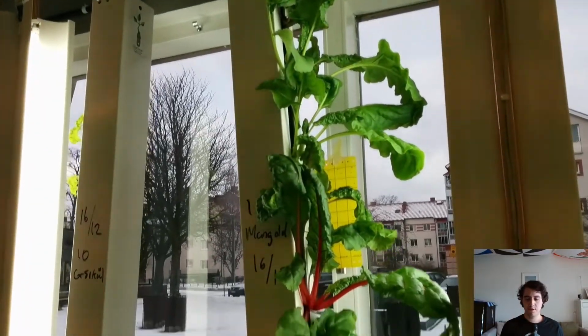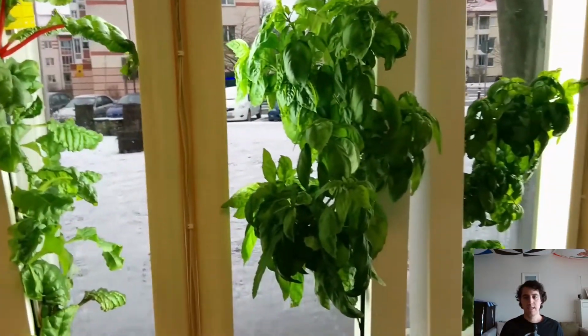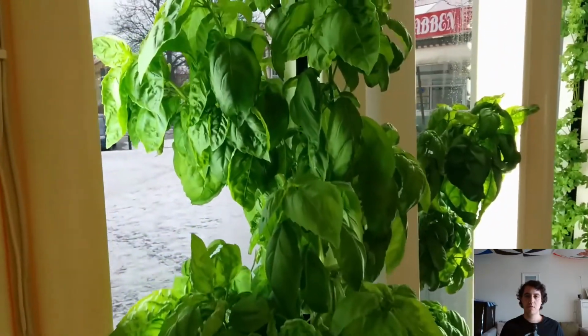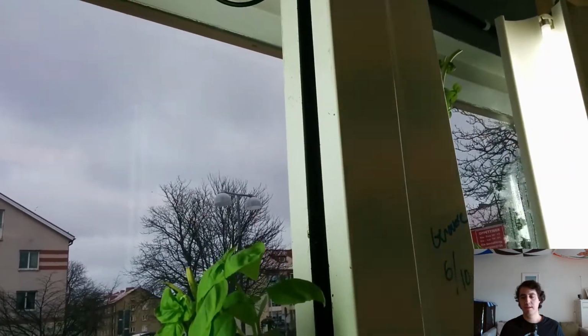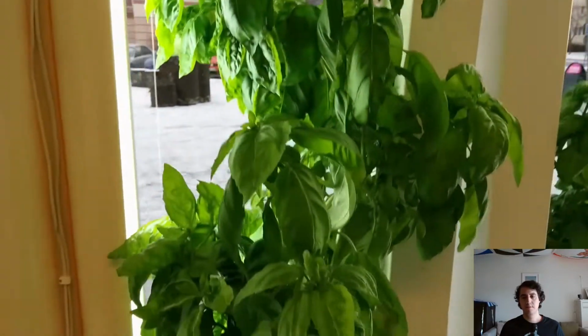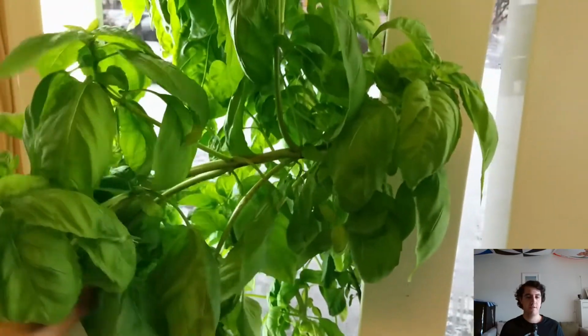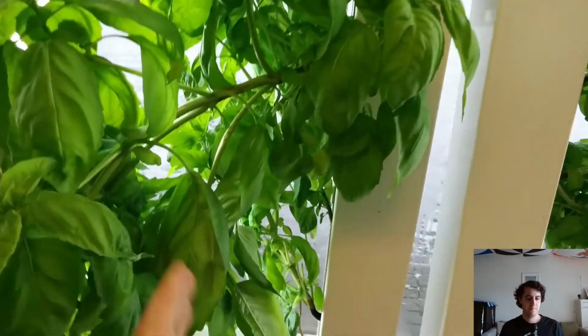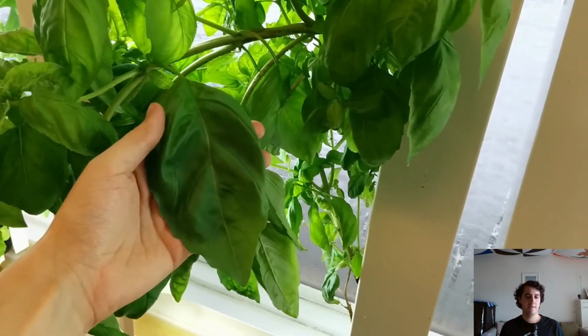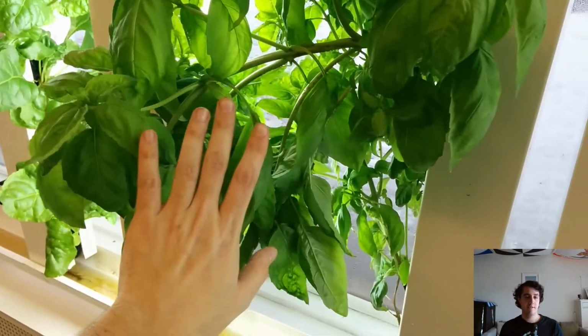Here you see some more chard. And basil was also very easy to grow. And yeah, we would usually grow the big leaf basil and or genovese, and the leaves are very big. You can see the very thick stems as well, and you can see the size of the leaf here. But I was mentioning in the video here that we've had leaves the size of my hand, so it can grow really big. And sometimes here you can see there's sometimes less growth.